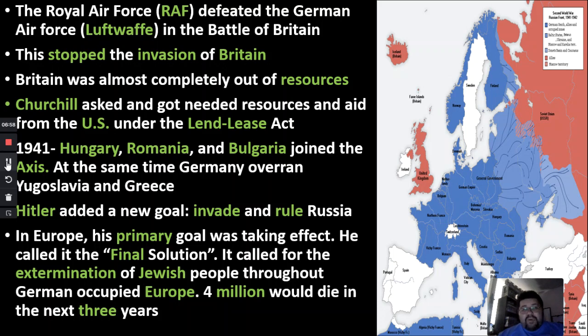And in 3 years, 4 million Jewish people would die, either from gas, being burned, starved to death, or just straight up executed. Some Jewish people were experimented on and killed and things like that. So yeah, it was really, really bad.